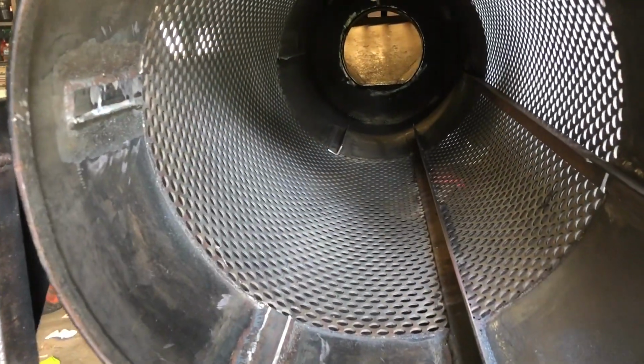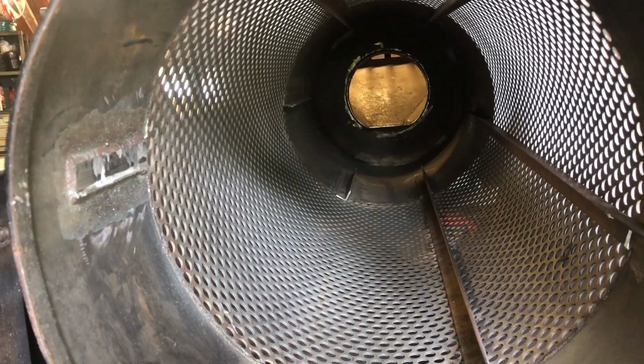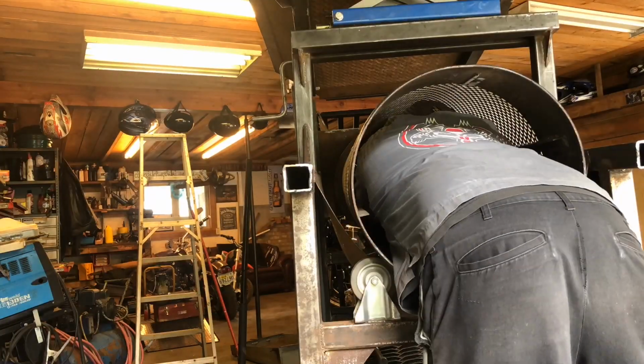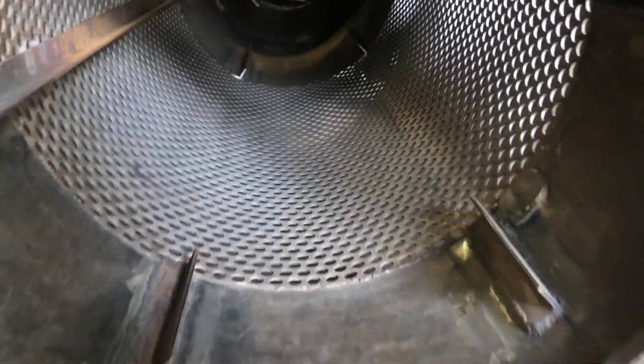There we go. I got a couple sections cut out. It's starting to look really good in there. It's got lots of room for that gold to settle down and get into that drop box. Last one. Nice. Just gotta cut these off now.